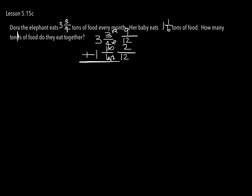9 plus 2 is 11 twelfths. And then 3 plus 1 is 4. Now, if this helps you, boys and girls, when you get to this point and you've already converted, you can cross these out so you don't think you have to do anything with it. Okay? All right, let's look at our next problem, which is about elephants as well.